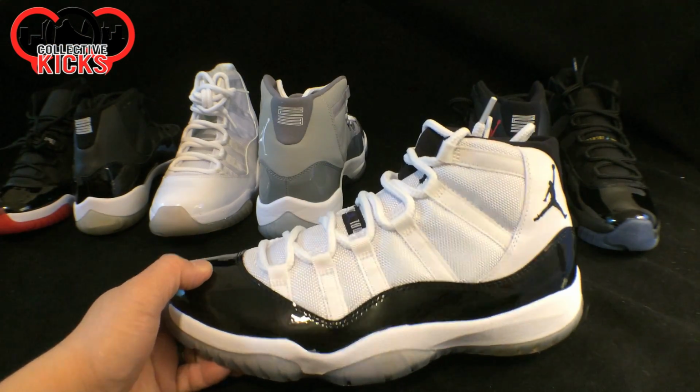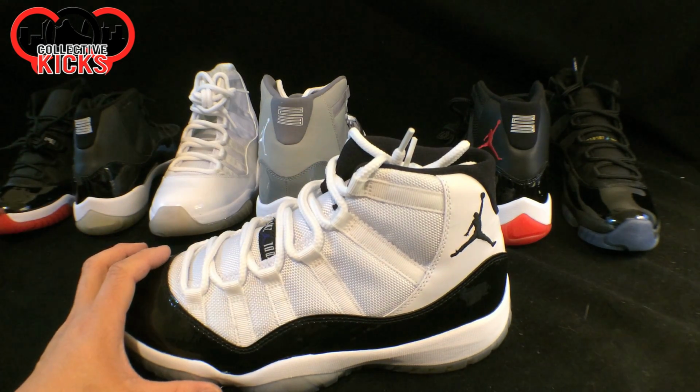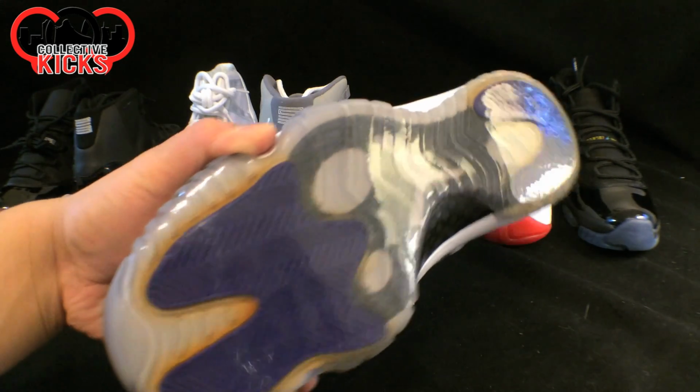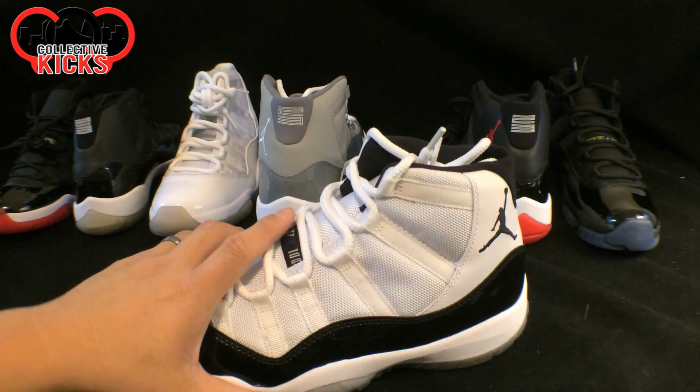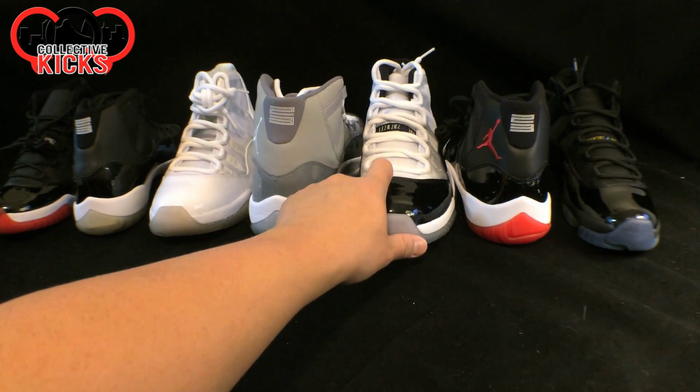We had the Concords, which, in all honesty, out of all the sneakers that you see here for the releases, these ones are my favorite. 2011 Concords. These ones have the sole protectors on them, as you can see here, and it does yellow around the pods as well. Or it bleeds a little bit, but my favorite one, hands down, just because it's the most classic colorway to myself.